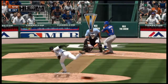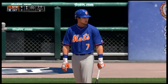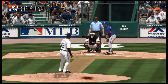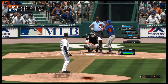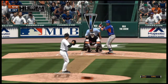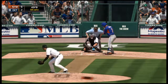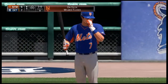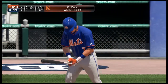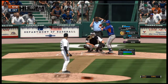Now the pitch. Downstairs, 2 balls and no strikes. And down by a run, a leadoff walk would certainly help the cause. He's got to shrink that strike zone here and not chase anything that he shouldn't be swinging at. Here comes the 2-0. Down low, and the plot thickens here. 3-0. And it goes without saying, but this has to be in the strike zone. You don't want him on base to start off the inning.